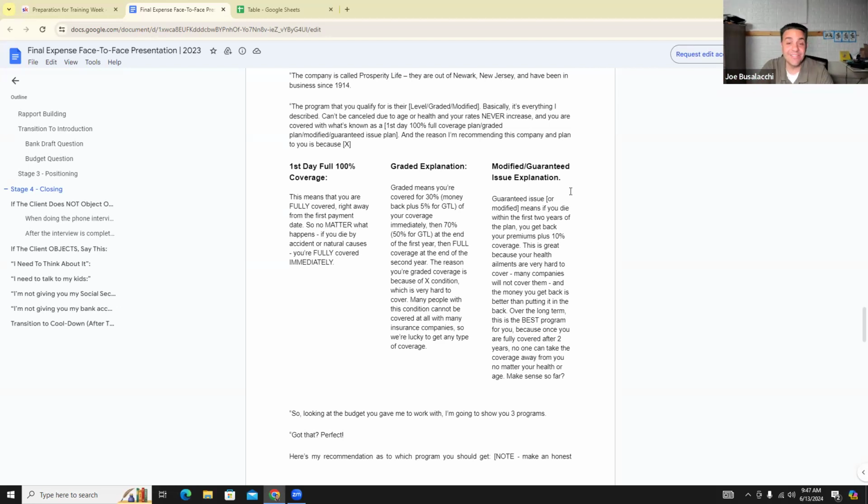You know, I hear agents, and I've done this myself, where once we find out that someone only qualifies for graded or modified coverage, we act like we're giving them the big letdown. And the agents will start talking like this. We'll go, okay, well, the coverage that you get is the modified plan. Unfortunately, I can't get first day coverage for you. I can do this modified plan. It's just there's a 2 year waiting period. So if you die in the first 2 years, your kid's only going to get the payments. But you know, something is better than nothing. Wah, wah, wah, wah. Don't be like that. If you pitch it like that, they're going to be like, I don't want that. That's a hot bag of trash, man. So make it sound good because for them, that is good.